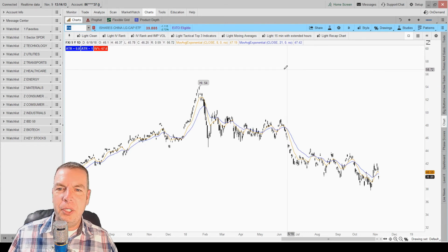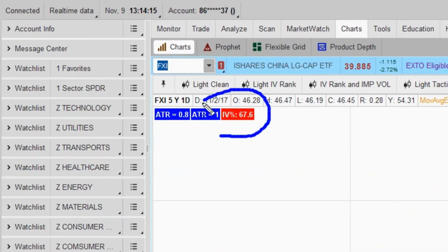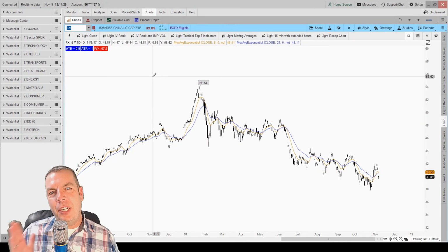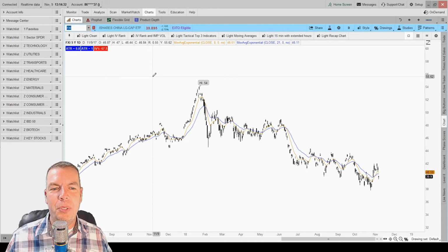So let's take a look at what the implied volatility ranking is right now. Right now, FXI is currently trading at a 67.6 implied volatility ranking. What that really means is that over the last year, as we look back at FXI, implied volatility has been less than it is right now 67% of the time.